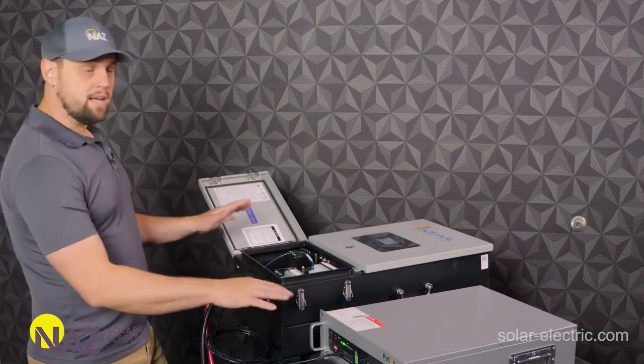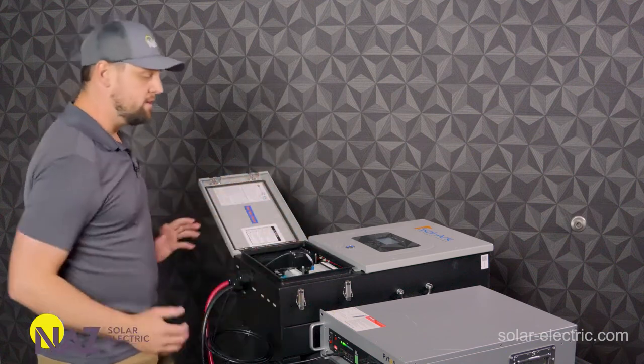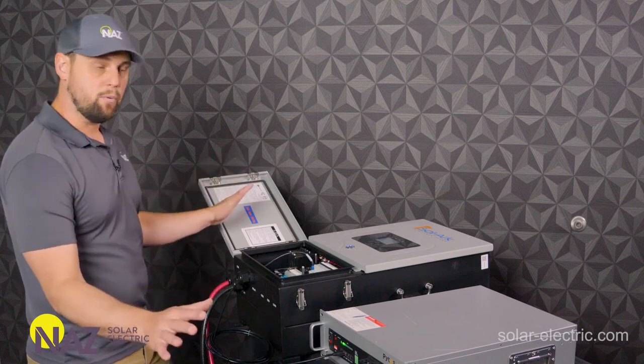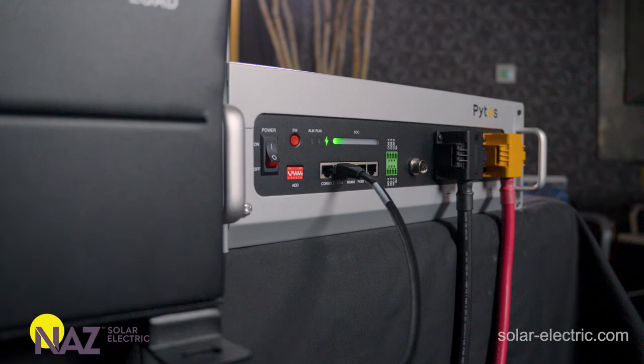All the charging settings, everything's done now. Like, I could go install this, facilitate the communications, and everything's done. It's that simple with respect to the batteries. We are really impressed with the Pytes batteries.